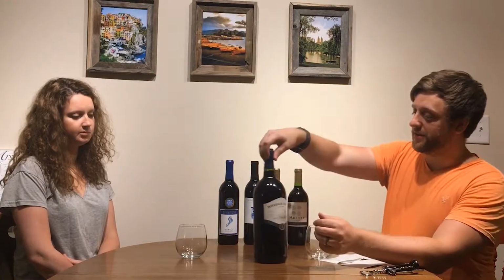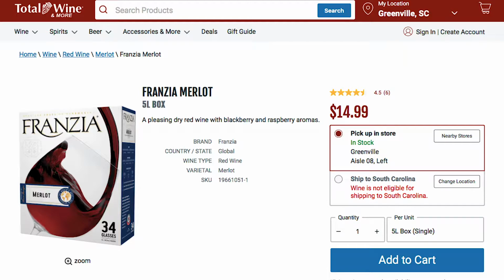So you do have to pay a little bit more for it, but it's still a good price for what they give you. An honorable mention is the Franzia box wines. I didn't include those because they're not bottles of wine.